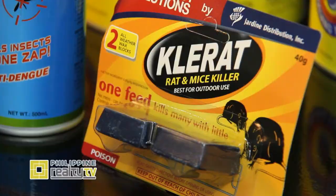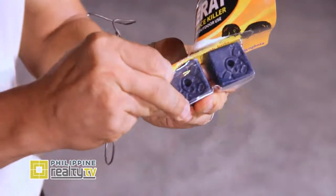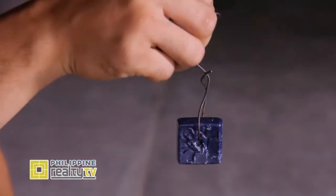And you have a third product which addresses rats this time. Please tell us about that. Yes, we have this new product called Clearat. It's a single bait feeding system. This means compared to other products, the rodent only has to eat it once for the poison to work in its body.